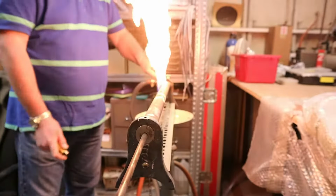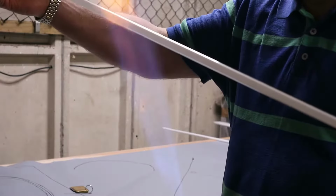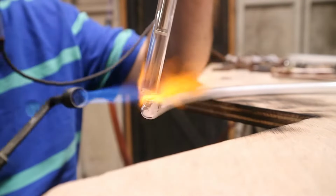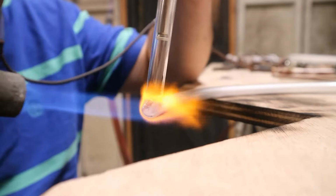The job starts with a full-size drawing, which is supplied to me by a sign company, an artist, or an interior designer. The glass is bent to the drawing. When the glass is bent, I then join two electrodes to the end, which then turns it into an enclosed neon section.